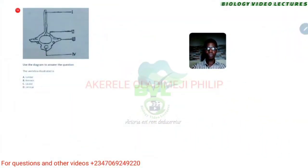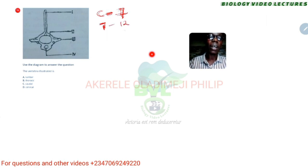Now, looking at this here, the vertebra illustrated here is one of the backbones. Actually, we have 34 backbones, or let me say vertebrae. The bones that make up the vertebral column are actually 34. It's 34, 33. Sorry, let's do that together. The first one around the neck is called cervical, which is 7 in number. The next one to it is called thoracic, which is 12 in number. The next is called lumbar, which is 5 in number. And the next is called sacral, which is also 5 in number. And we have the caudal, which we call coccyx or coccygeal. That is 4 in number.